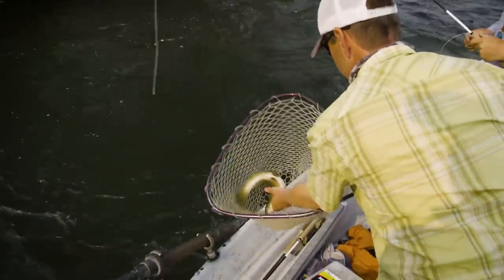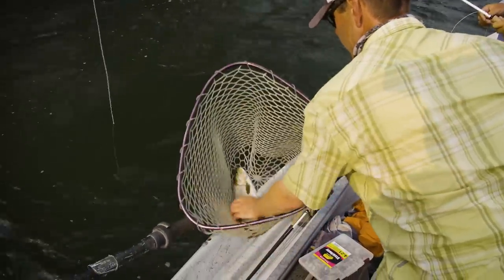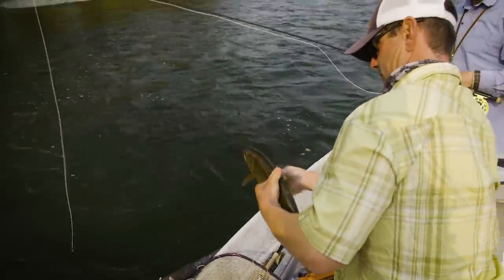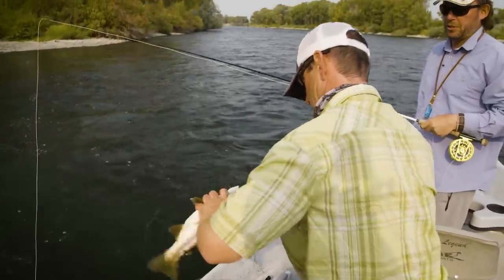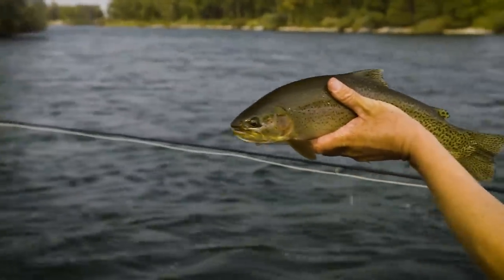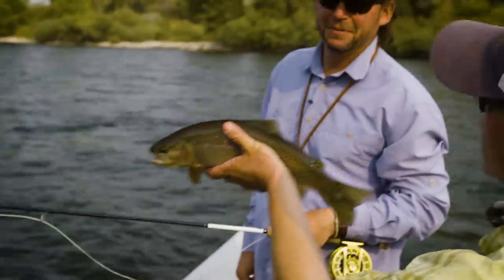Nice fish. That is a nice fish. Hybrid. That was good timing. Everything was great. Good way to start the day, man. Dry fly. There you go. Can't complain about that. You want to kiss him, Mark? I'm good. Okay.